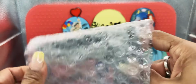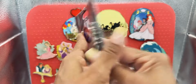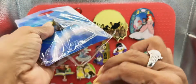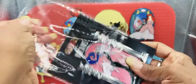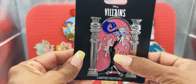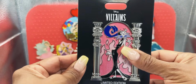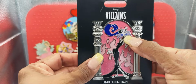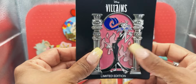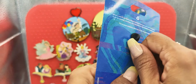It just came out. One is of Yzma. Look at how beautiful. Like I said, I've been collecting these villain pins, and she was the next series up, and I absolutely love this one. Look how beautiful she looks from the background, which is pink with shimmery pink right here. I love her pillar right here, and you see her eyelashes, so beautiful, and her body. Love that. So this one is of Yzma, and like I said, I got it from Disney Pins blog.